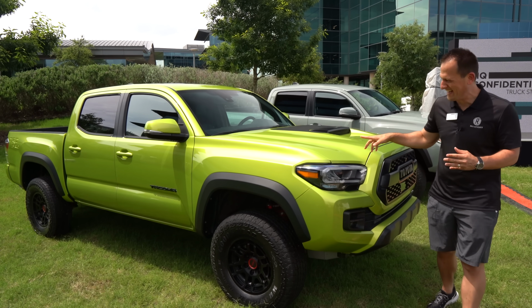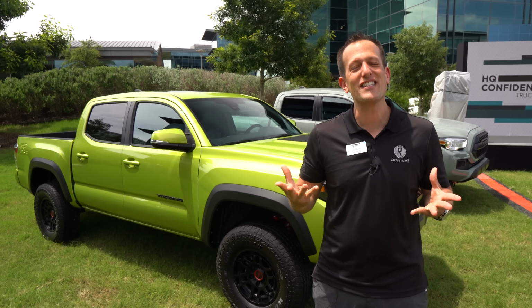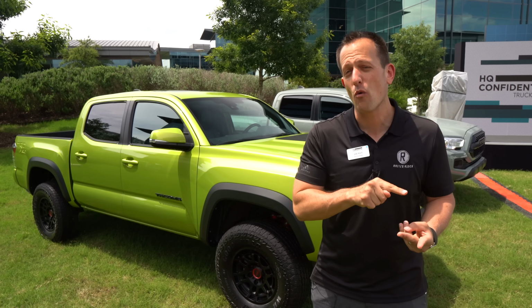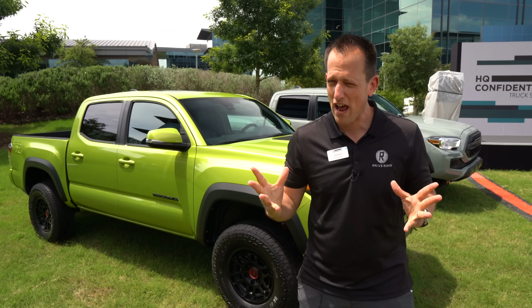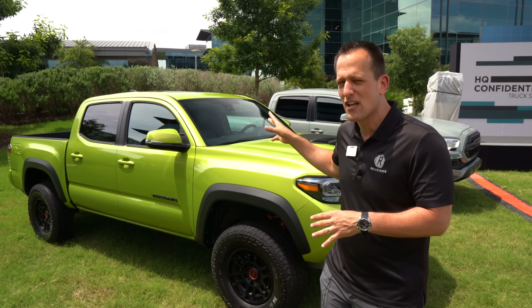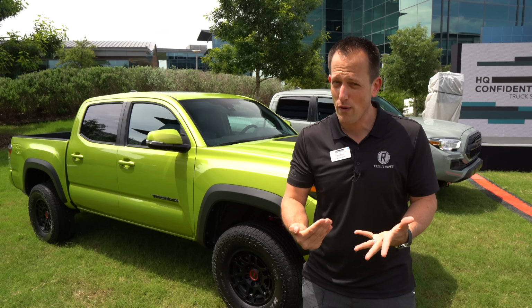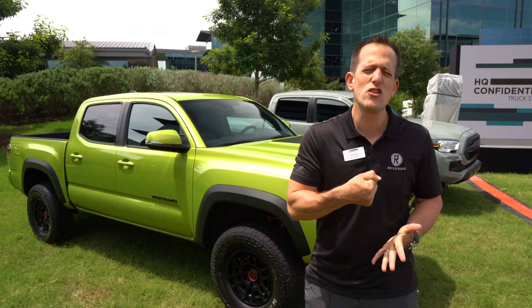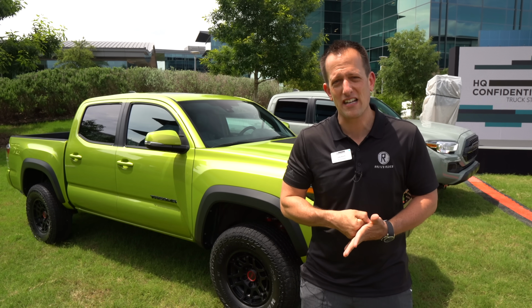But before we get into this Electric Lime TRD Pro pickup truck, let's talk about what's going on here. TRD, those three letters, Toyota Racing Development. It seems to be more an evolution rather than a revolution when it comes to the Tacoma and that TRD Pro setup. Now, for 2022, they've been listening to some of the requests of people who really use their trucks to get through some of the toughest terrain that you're gonna find in the world.